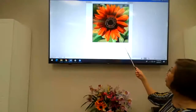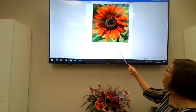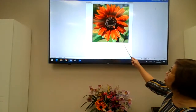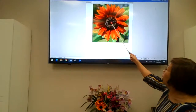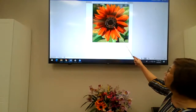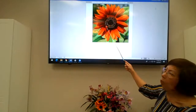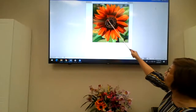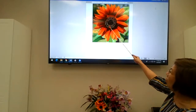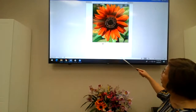Wow, look at this one. This one is orange and red, and you see this one in the middle. It has a little dot of white in the middle right here. So you see they change color a lot. The shape looks a little bit different. This one is bigger, some are a little bit smaller. Okay, and the color has changed. Okay, so now we go next.